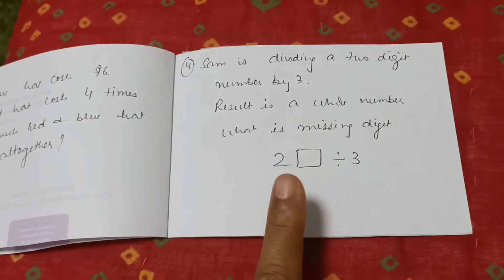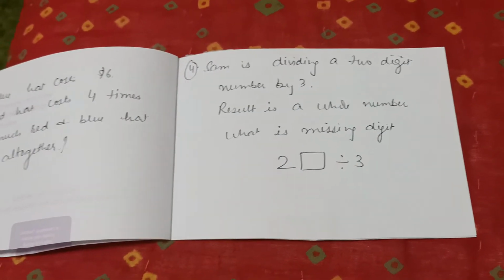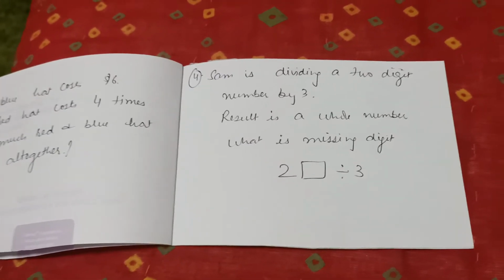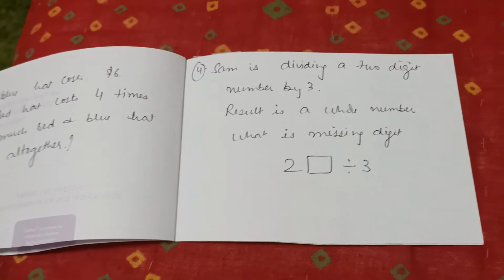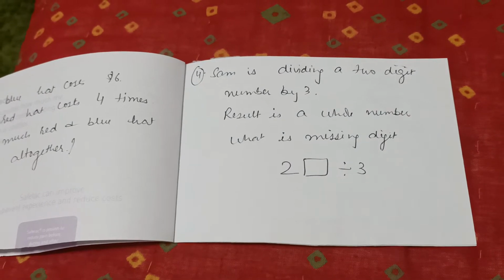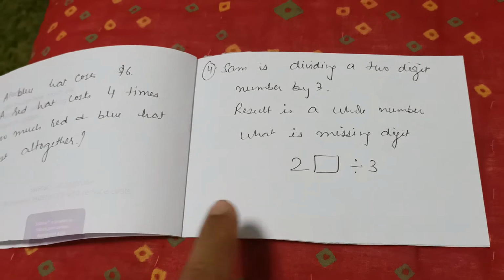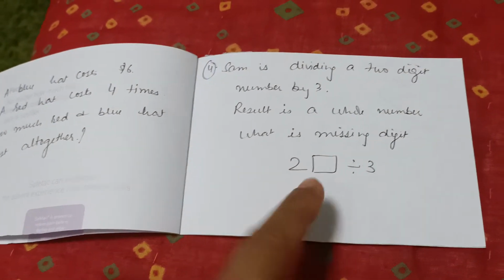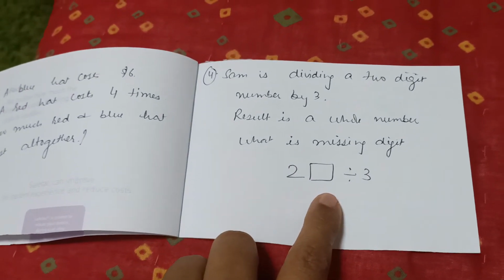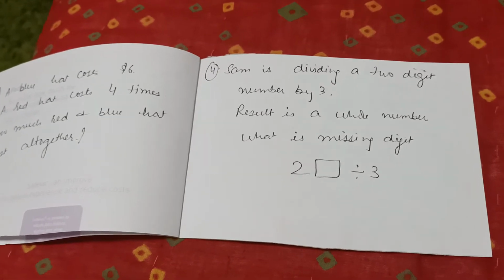Sam is dividing a 2-digit number by 3. The result is a whole number. I mean, it's able to divide. My girl will not know what a whole number is, so I'll tell her that basically it will be properly divided. There will be a result, a proper number there. What is the missing digit? So basically, I will tell her that if you have to divide a 2-digit number, what is the possibility? You start skip counting by 3 and see where you get 2 something. Okay, so it can be 24, it can be 27.